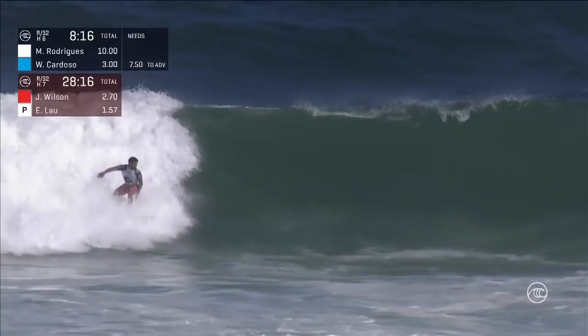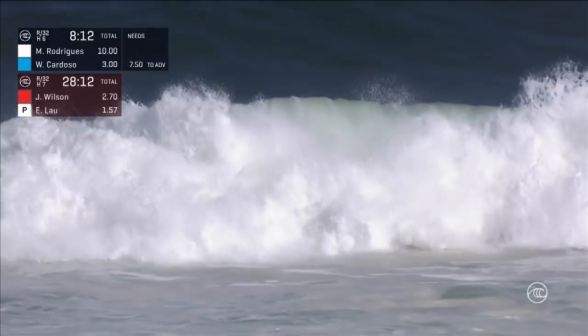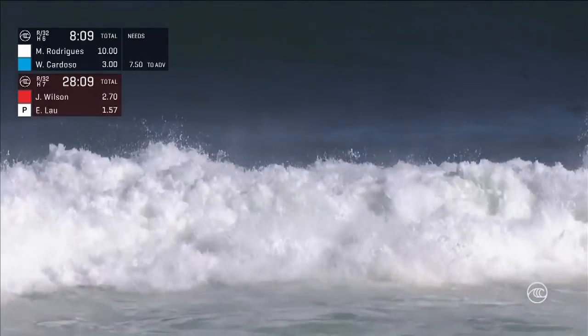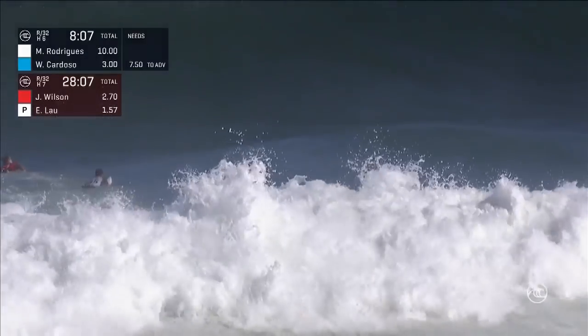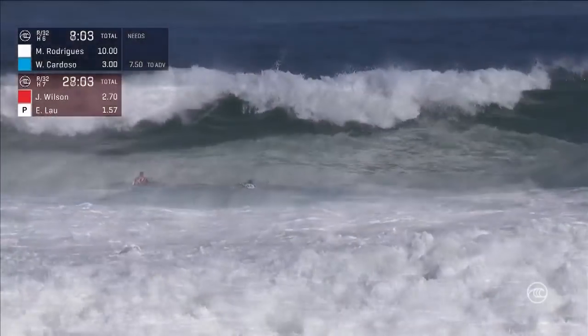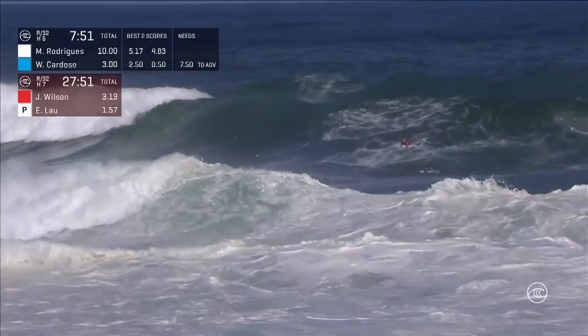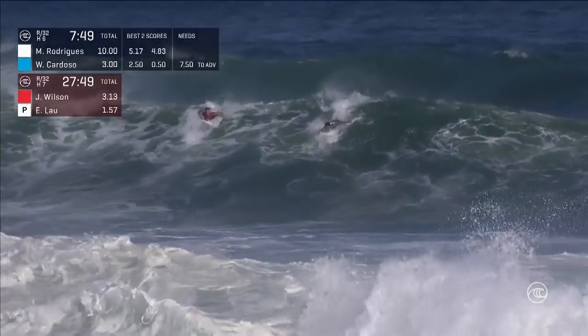Rodrigues up and riding. Emrod carving through and just goes down again, getting eaten up, chomped by this undulating water at Praia de Itaúna with jet ski assist. And all this surf, you're guaranteed going to get some waves in your heat. Just depends on wave quality.